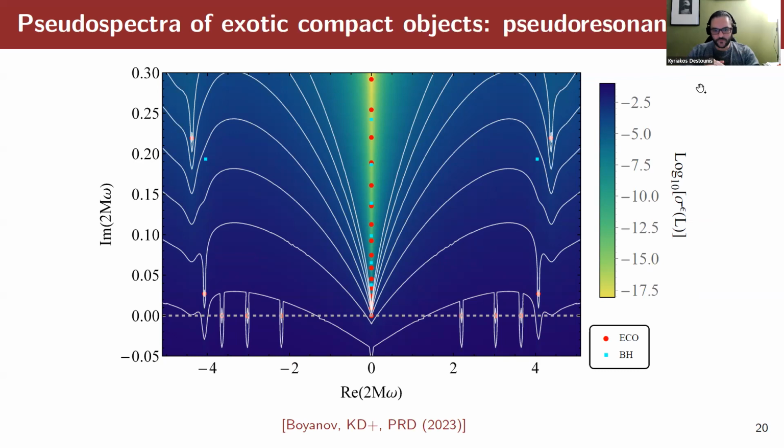And here the pseudospectrum, very surprisingly, tells us that for an exotic compact object, which has a perfectly reflecting surface a little bit outside the event horizon, so we have no dissipation at the event horizon because it doesn't exist, we have full reflection. This leads to modes that are almost at the real axis, so they have a very small imaginary part, and they just need a tiny push to cross over to the unstable part of the complex plane, where actual unstable quasi-normal modes appear.